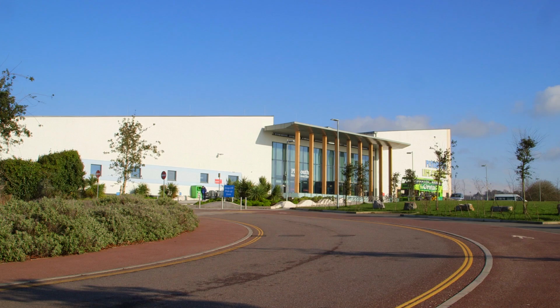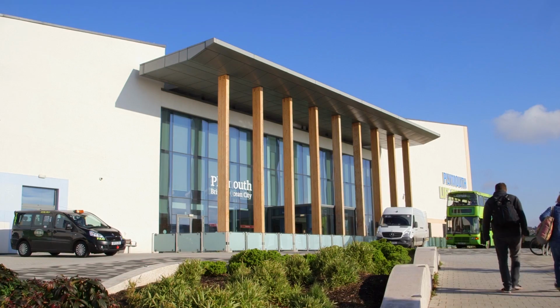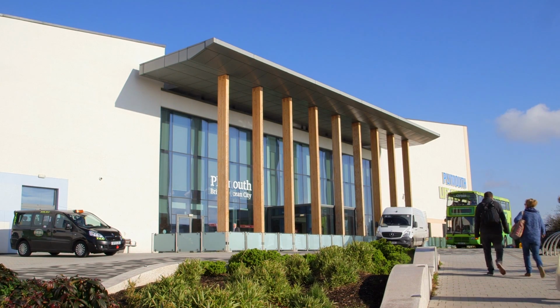Now we want to do more. We want to build the biggest solar roof in the city and put it on top of Plymouth Life Centre, one of the biggest community buildings in our city, and host a world-class diving facility. It sits here in the middle of Plymouth's biggest public space and provides a fantastic opportunity to showcase solar energy to our wider community. Once again, we're asking the community to get behind us to make a difference.